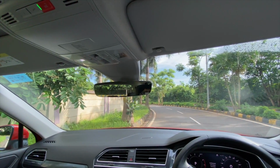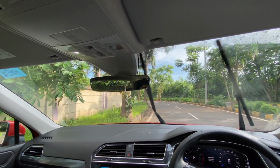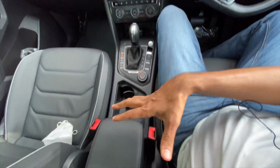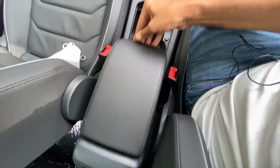You see, wipers work really well. A lot of spray on offer too. Yeah, the wipers are brilliant on this car. Now, there are plenty of things here in the center as well. Firstly, this is a sliding armrest. Yeah, that is right. It's a sliding armrest.